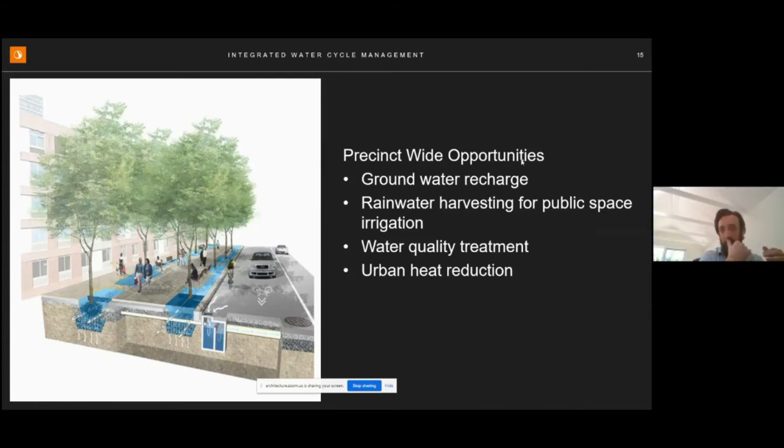Rainwater harvesting for public space. This is becoming more common. What we look to do is take the water that runs off the roads and off the hard stands, put it into large storage tanks near public open spaces, and then pump from those storage tanks to irrigate those playing fields or public open spaces. So that's something that we are doing quite a lot. Water quality treatment.